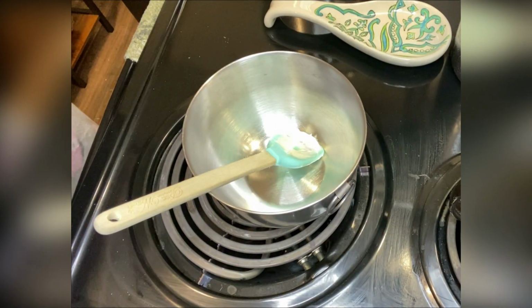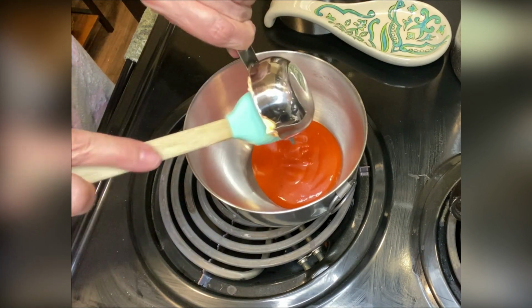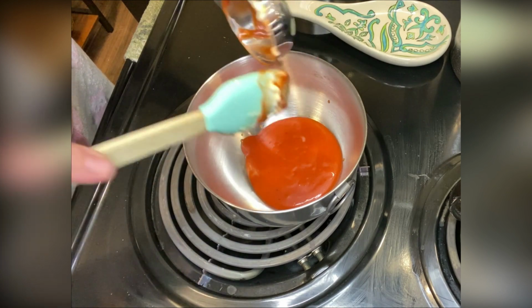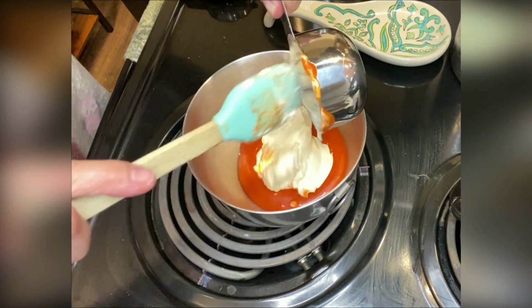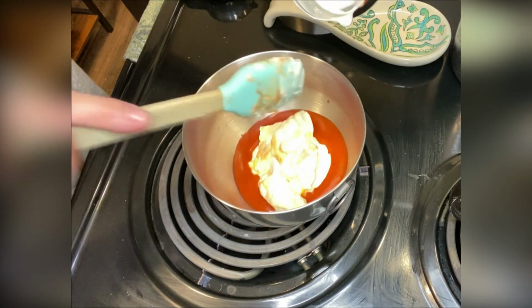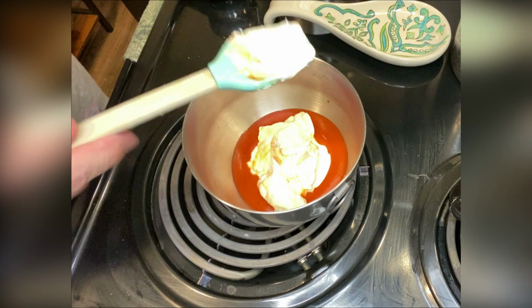It's weird. So I had just gotten off of a 14-hour shift. I was super tired. Did not feel like moving my camera around. So not the most aesthetic shot here, but I'm just going to make the dressing on the stove. And they do say that the dressing makes a little bit extra, that you can use it on other things. And I will tell you guys what I used it on at the end here in a minute.